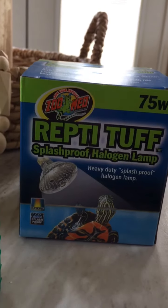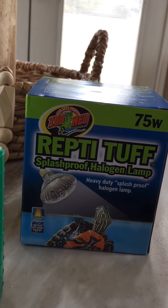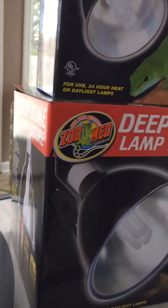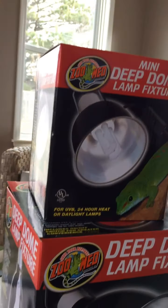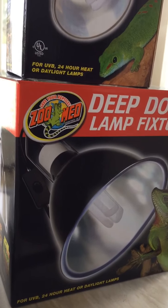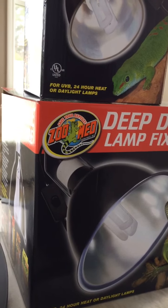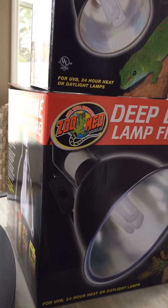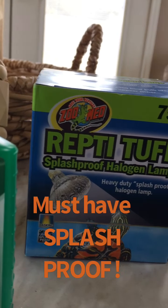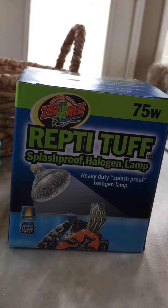Okay, this? That's the heat lamp. That's a 75 watts, the biggest one they have in the store. The heat lamp needs to be at 80 to 90 degrees to prevent infection, and never less than 70 degrees. And then these are just the dome lights we went back and purchased. They were quite a bit bigger than the ones that came with the original kit, so we bought the biggest ones we could find in the UVB and the heat lamp. Just make sure on your heat lamp, you notice this one says splash proof. That is important because obviously the turtle can splash, and if the lamp gets wet, you want it to be splash proof.